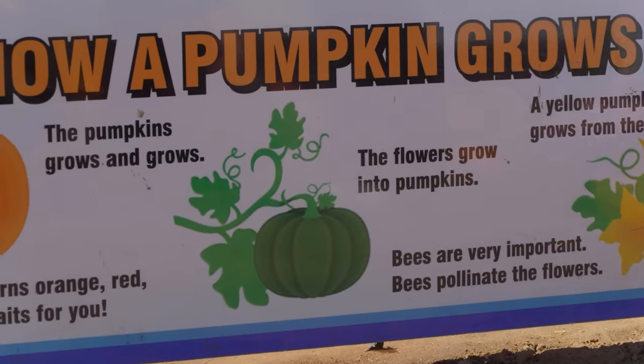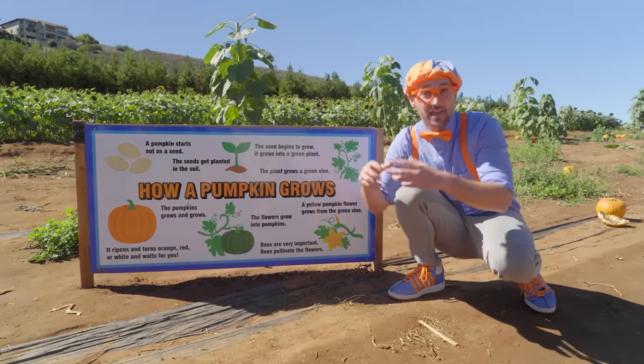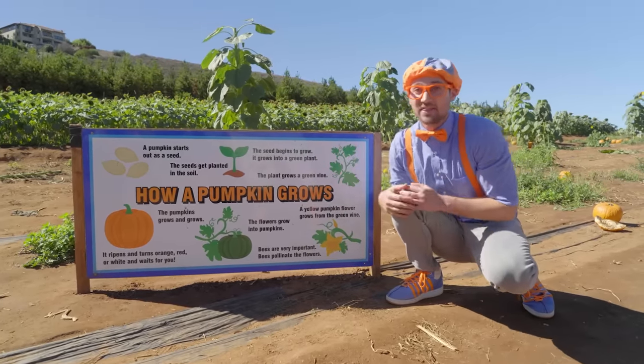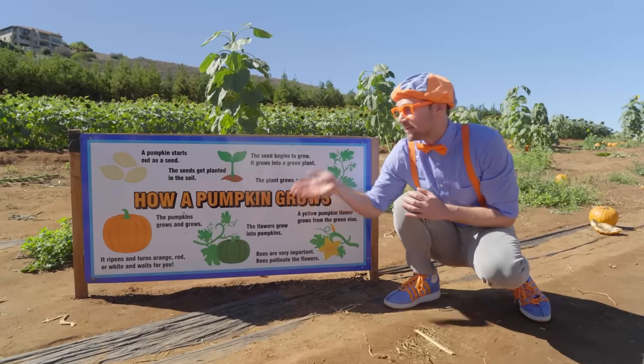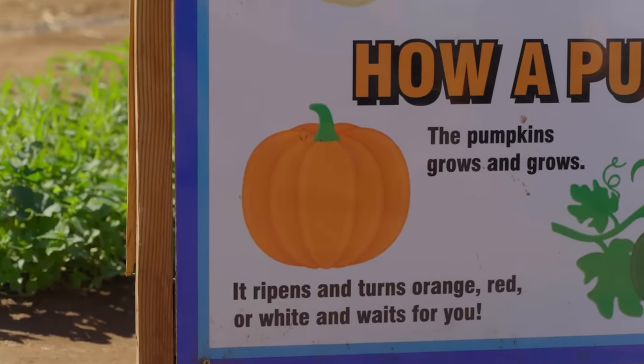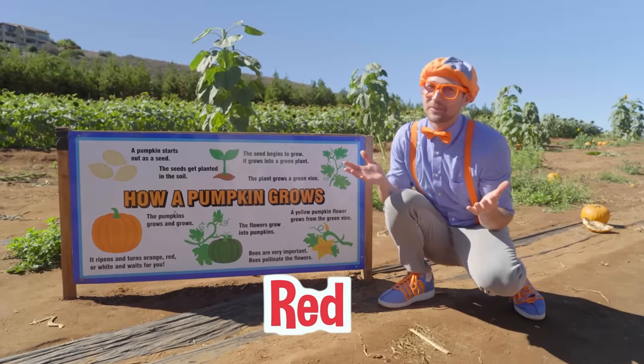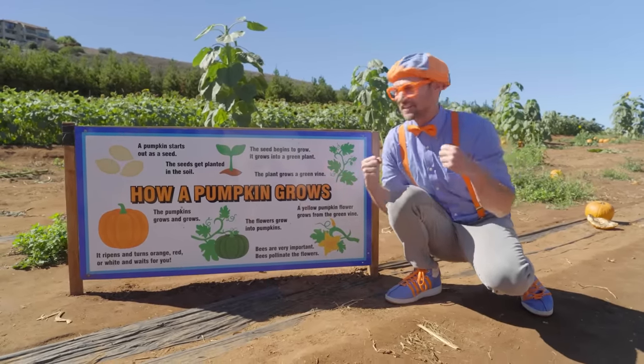Yeah, a green pumpkin appears. They start out really small, then they grow bigger and bigger. And then, as time goes on, the pumpkins turn from green to orange. They can also be other colors, like white, red, things like that. But you probably know pumpkins as orange.